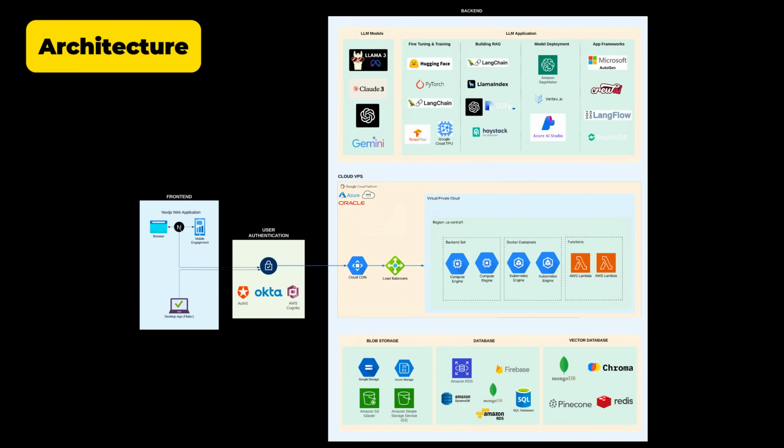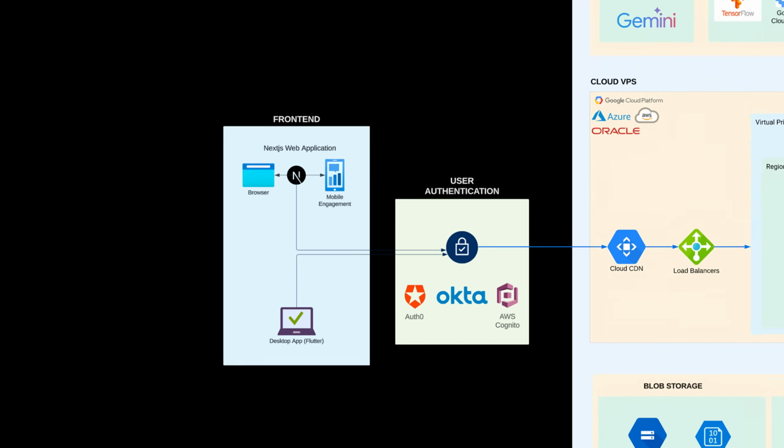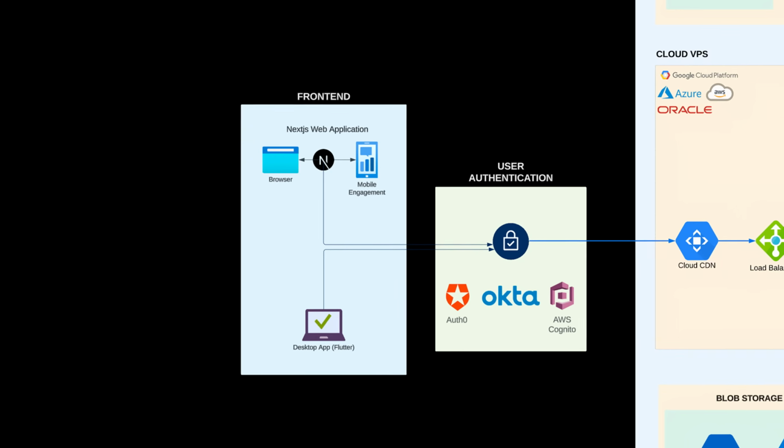Now let's understand the architecture of an AI application. At a high level, building these applications involves several key components. Let's break them down one by one. The front end is where users interact with your application. This could be a web application, a mobile app, or both. Popular choices for building the front end include frameworks like Next.js or React for web applications and frameworks like Flutter or React Native for mobile or desktop applications.